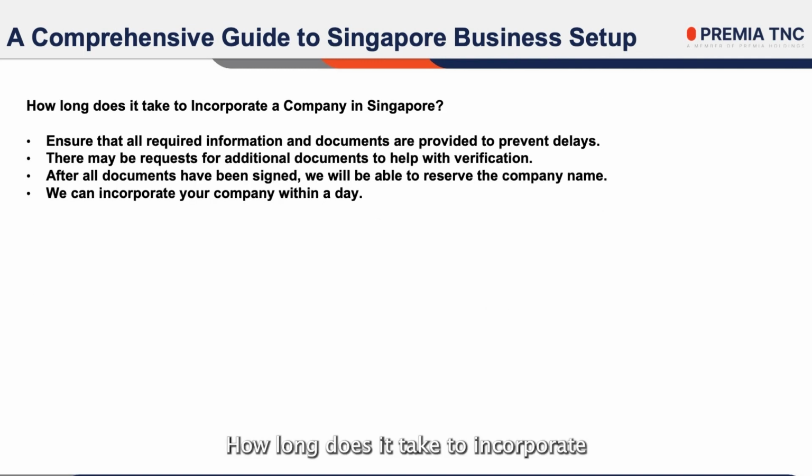How long does it take to incorporate a company in Singapore? Ensure that all required information and relevant identification documents are provided to prevent delays in approval and registration. In addition, there may be requests for additional documents by the compliance team to help with verification. After all the requested KYC information has been obtained and all incorporation documents have been signed, we will be able to reserve the company name and proceed to incorporate the company within a day.